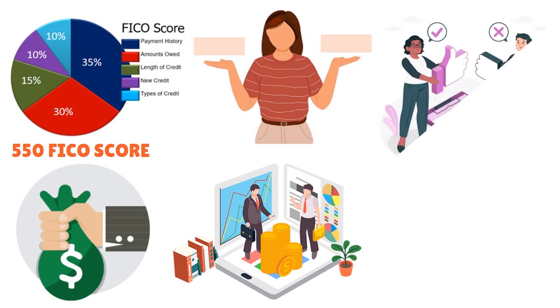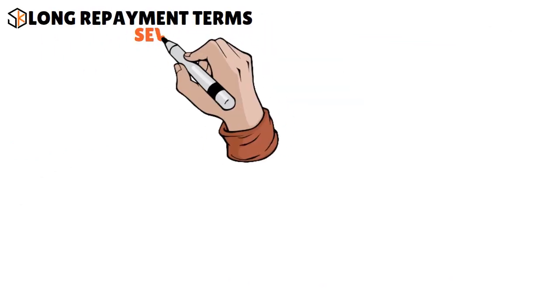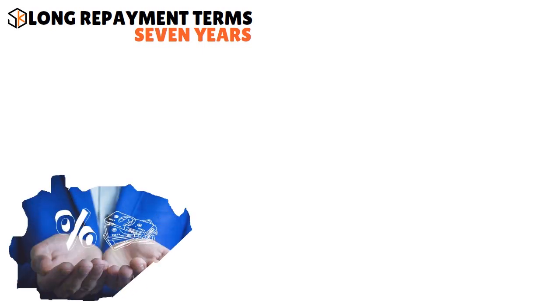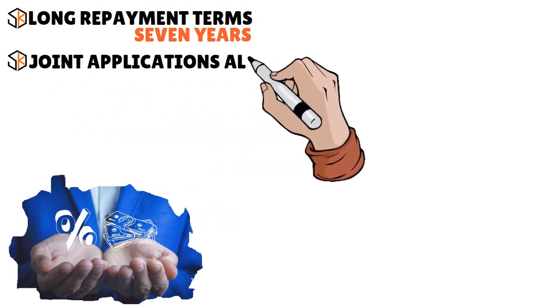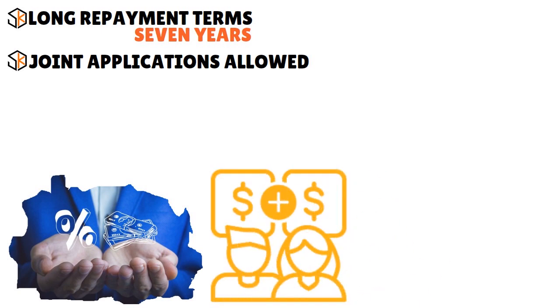So what are the pluses and minuses of Upgrade if you were to think about this lender? Well, on the plus side, you have a longer repayment window. So 7 years, that's really good. 7 years, 84 months. That gives you a lot of flexibility in your budget, but also a lot of space to breathe. Okay, and joint applications are allowed. So if you want to co-apply with a significant other or a family member, for that matter, you can qualify through Upgrade. That's really good.